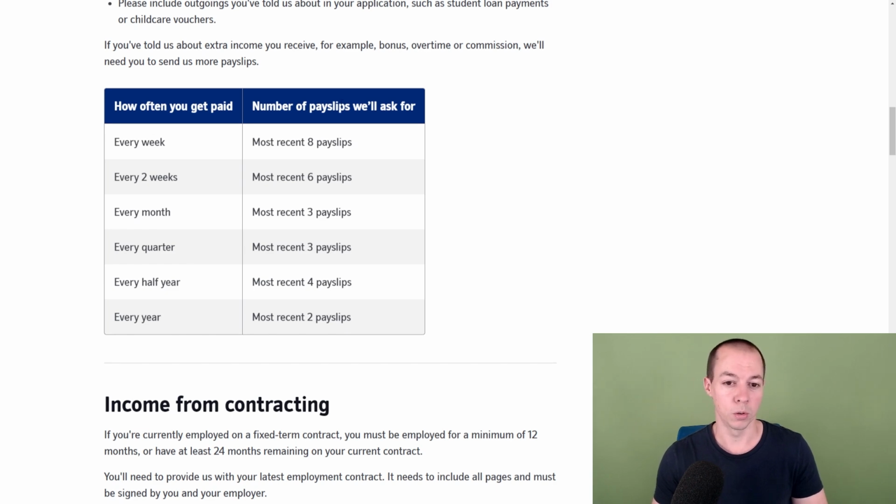And this table shows what Nationwide will ask for. So for example, if you get paid monthly, they're going to ask you for 3 payslips. If you get paid every 2 weeks, they're going to ask you for 6 payslips, so again 3 months' worth, or if you get paid every week, 8 payslips, so only 2 months' worth. So that doesn't seem too bad.